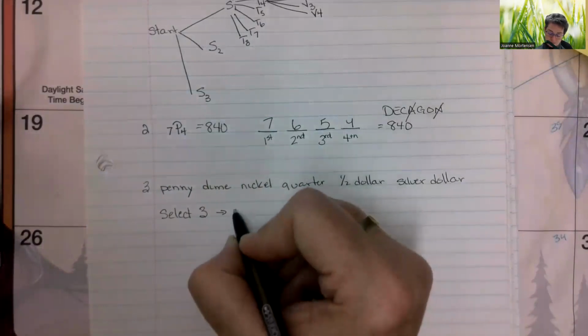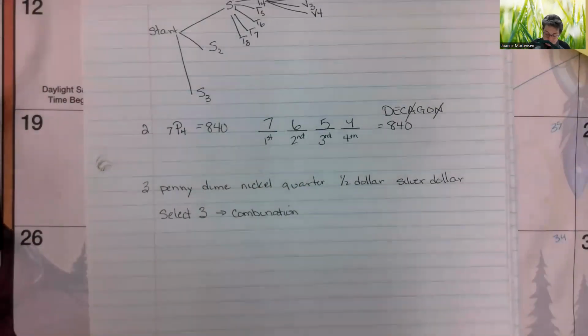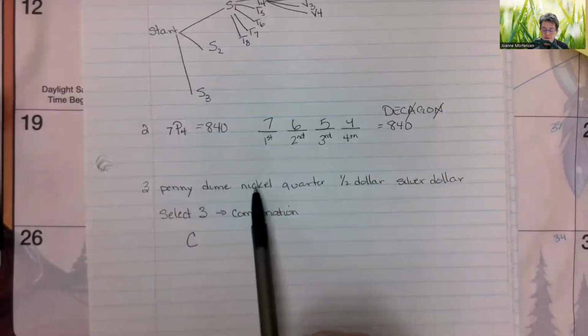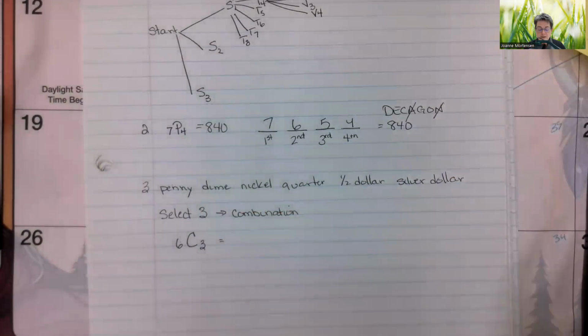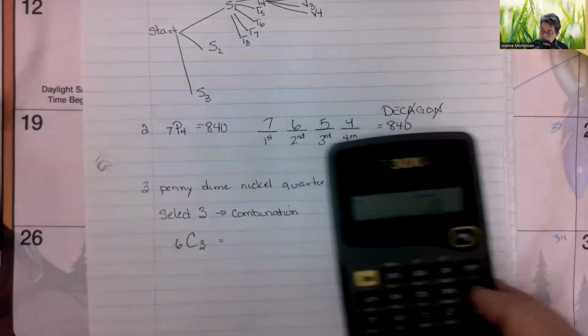So select to me means combination. Now, combinations and permutations kind of work the same way. The first number, the n, is how many things I have to pick from. So 1, 2, 3, 4, 5, 6. And I'm going to double check: 1, 2, 3, 4, 5, 6. Okay, so I didn't miss anything. 6, and I have to choose 3. So this means the order I pick them out doesn't matter at all. So 6 choose 3, and that's 20 ways.